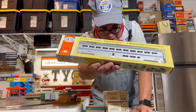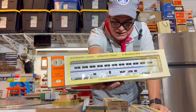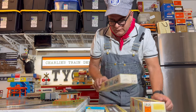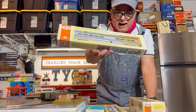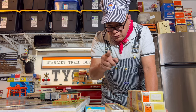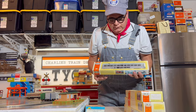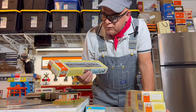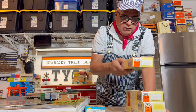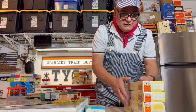You have a dining car, a baggage car, a sleeper car, and an observation car. This one's a sleeper. This one right here was the dining car, all Phase 4. And I'll show you the locomotive that he bought to run this consist of trains. And this one's the observation. Wow, he never put the wheels on this one. You have to put the wheels on these guys.